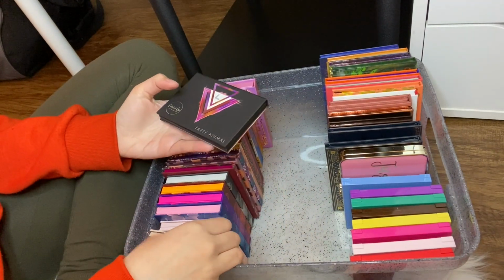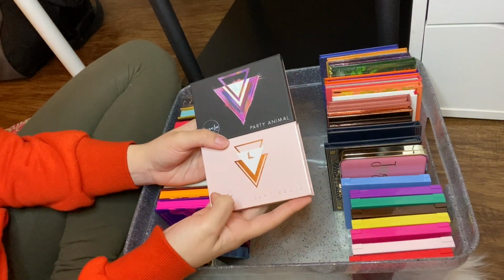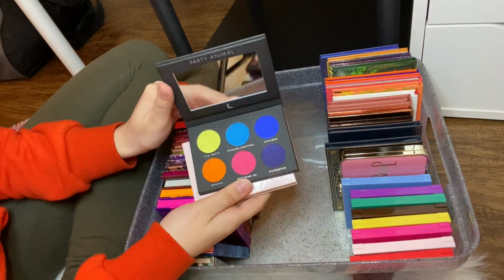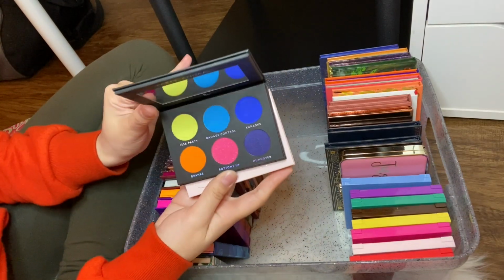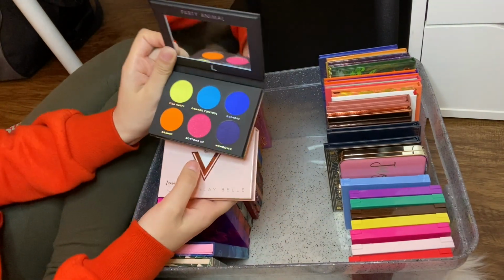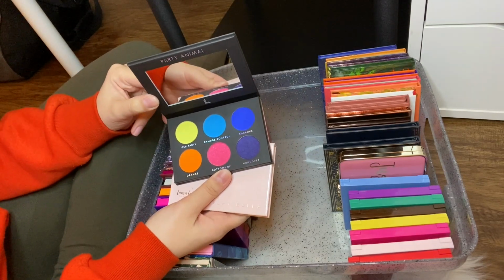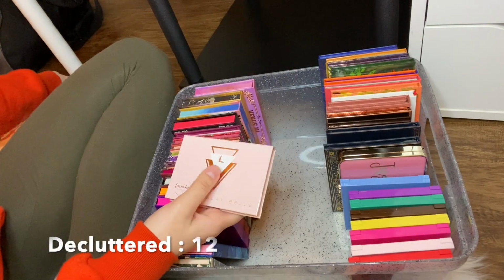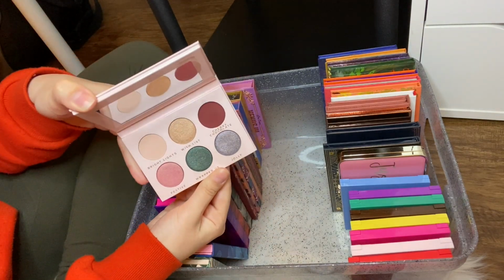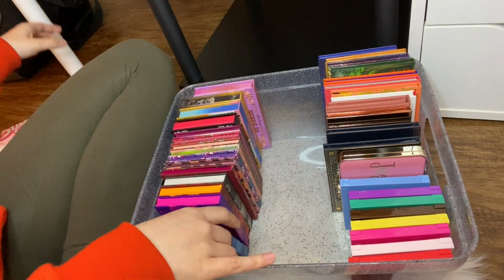And I have two Laura Lee palettes. I only have her mini palettes. I don't have any of her big palettes. I have the Party Animal one, which a lot of people have said was a horrible palette. I don't think it's a horrible palette. It's not the best colorful palette, but it's definitely not the worst. Same thing with Slay though. I do really like this palette. It's really cute. I like this one, so I'm keeping it.